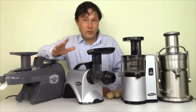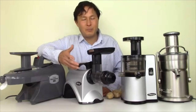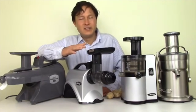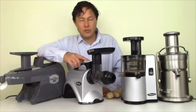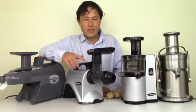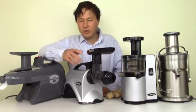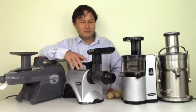If you want to juice straight fruits, this can juice some straight fruits, but something like pineapple is really going to make a mess and not be fun to do. So if you want to juice only straight fruits, then this is not the machine for you. But if you want to juice carrots and apples and beets and celery and parsley all mixed up together in one juice, yes, it will work great for that.